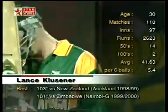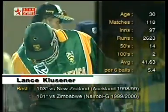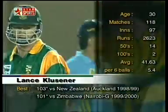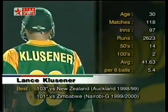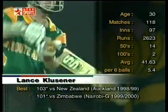Lance Klusener is the new man in. It's a very interesting batting lineup. This Mark Boucher still to come, and he's probably the most pedigreed of the lower order batsmen. Klusener averages 41 and a strike rate of 90 in the traditional format, where we measure 90 runs per 100 balls, 5.4 per 6 balls.